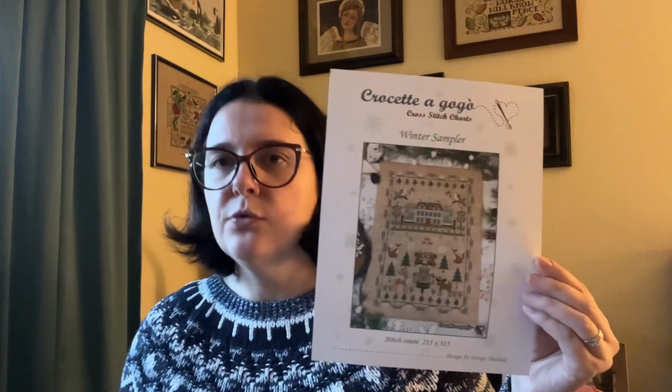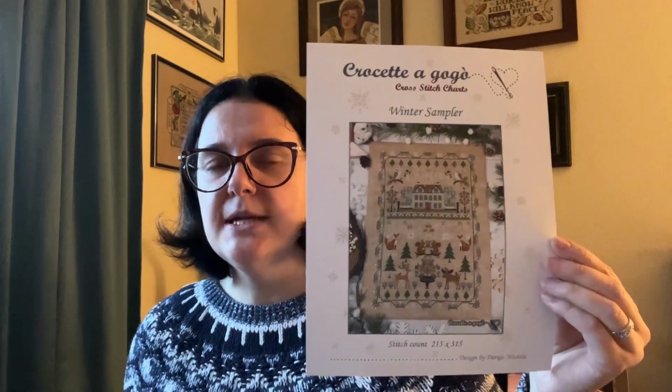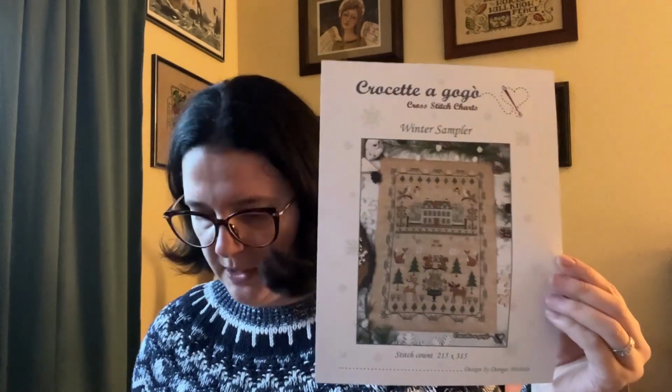I ordered it for the sampler, it's 36 count Edinburgh linen in a color vintage country mocha. As soon as it comes, I will kit the project with the floss because it's all DMC, and I will start this sampler, and I will work on this during the year. I asked Marula, the owner of Crochetto Go-Go, if she will draw the other seasons, and she said yes, she's working on it. So I think the 3 others I will buy as soon as they are released. So here are my birthday gifts and haul in one.